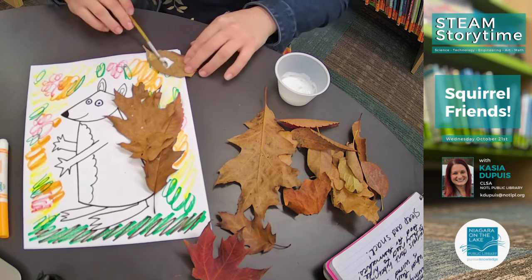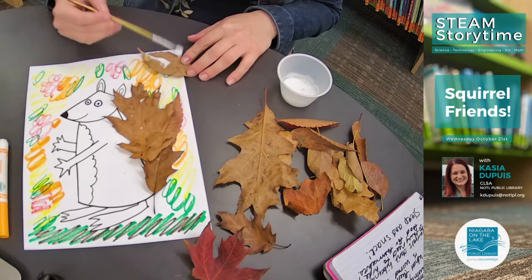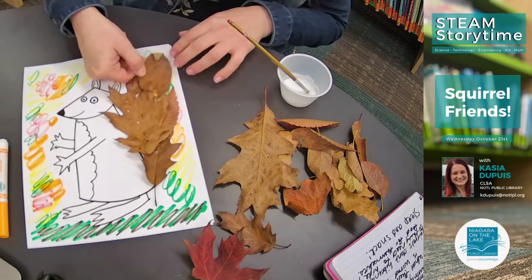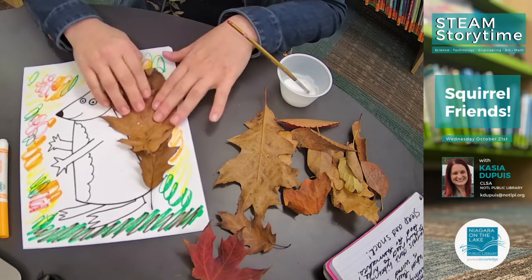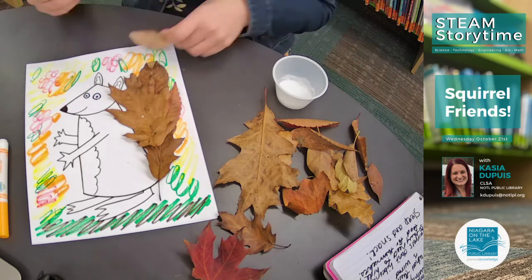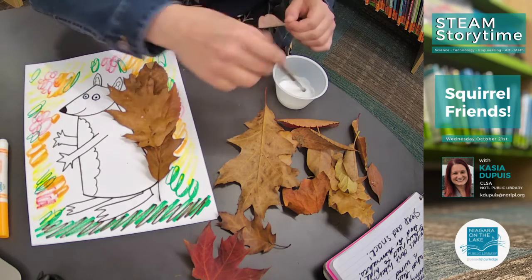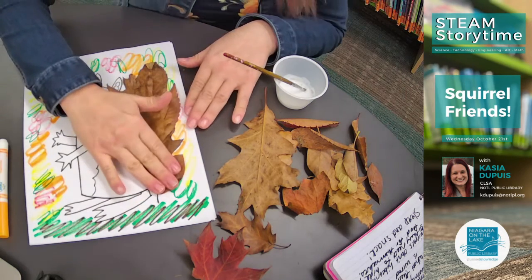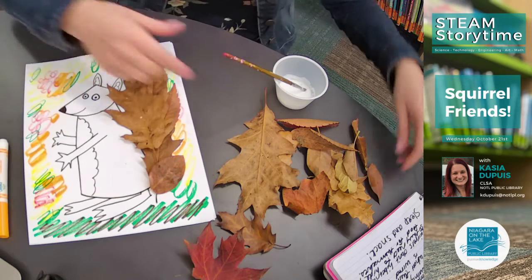Now, if you do this on a giant piece of paper, think of how many leaves you'd need to go collect outside. That would look so cool. I would love to see a giant squirrel collage using leaves, just like that. And part of the project that's really fun is that you guys get to go outside and find some leaves.